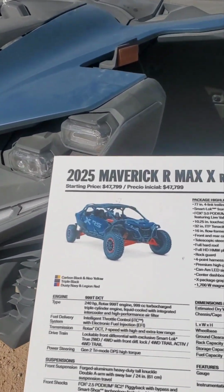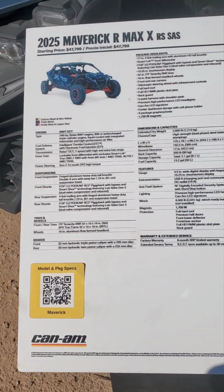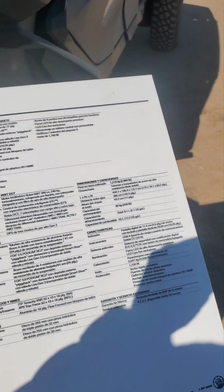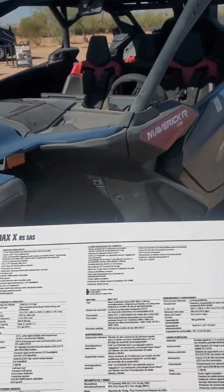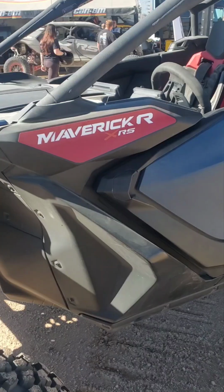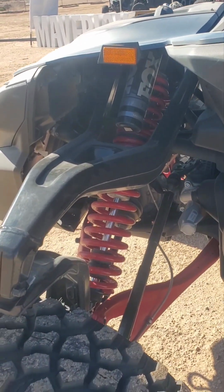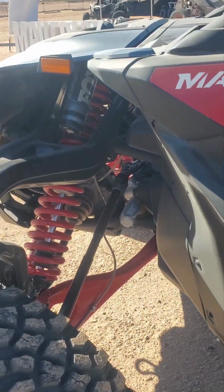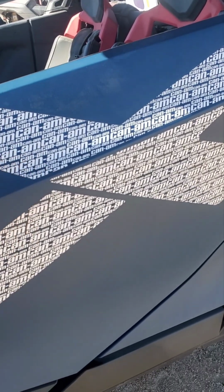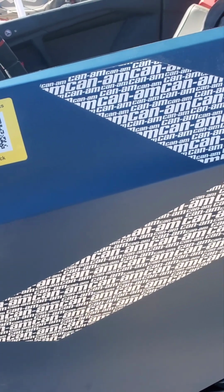Here we go. Here's all your info. There's your QR code if you guys want to scan it. Nice little color schemes. This is going to be the Maverick XRS. There's your suspension setup. Thing looks more beefy, stronger now. Can-Am has stepped up their game. Oh, I like how they did that. I never noticed that in the videos. It's the first time I actually see that it says Can-Am on there.